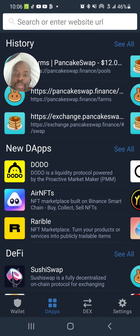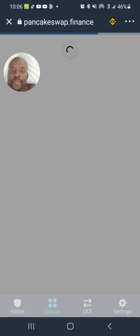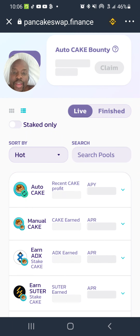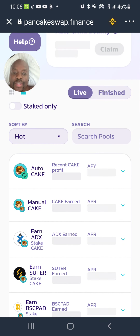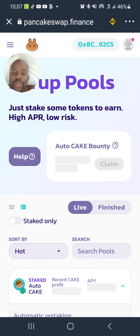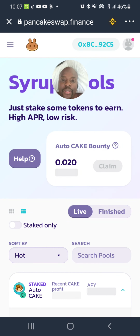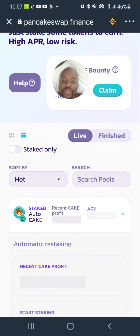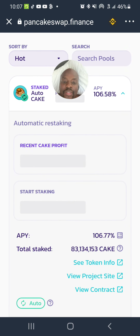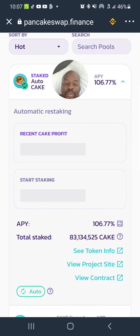If I go to D-Apps and I click on Pancakeswap, okay, and you will see that I also have staked. It's loading, automatic restaking. Let me go to the pools right there. Okay, it's loading up. Okay, that's the pool.